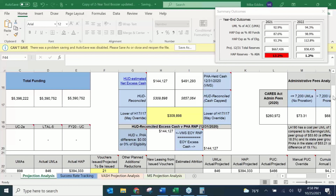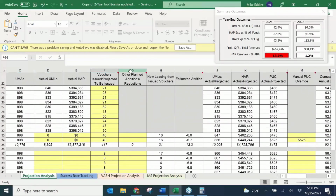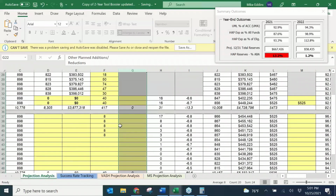All right, so we have a question in the chat, and this is from Angela. When projecting, what about column G? All right, let's go to column G. So column G, that's a great question, Angela. Column G you're going to use for your ports and your PBV.